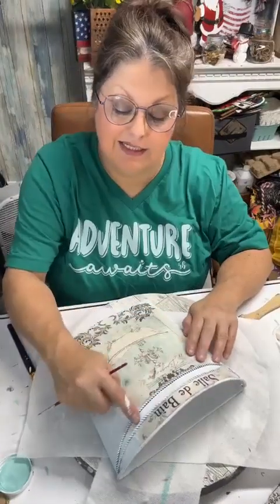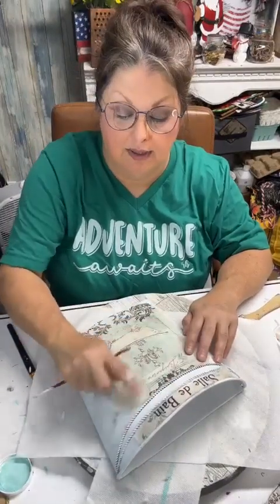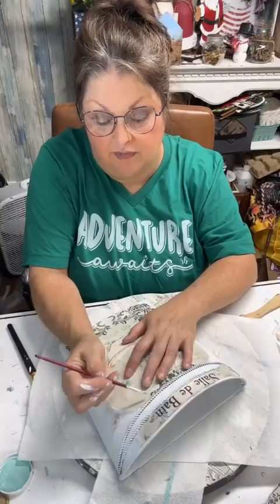And I'm pretty sure I'm going to paint this inside right here, that color that's on the back. Let me get my fuzzies off right here at the top.